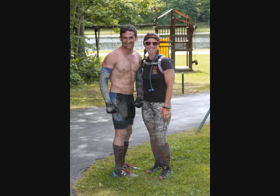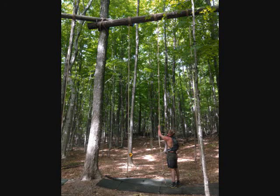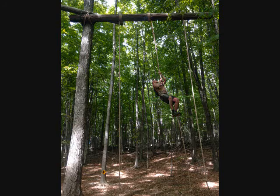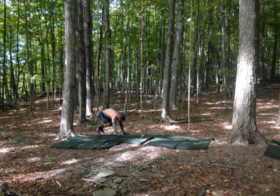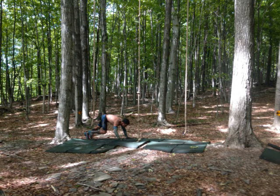My palms today from Shell Hill were just raw. I have one callus that ripped off, and everything else is very sensitive to the touch. They have this cool monkey bar, which I think I posted a video of. This cool monkey bar setup where it's straight, it goes up, and then it goes down, and then it goes straight again, or flat.